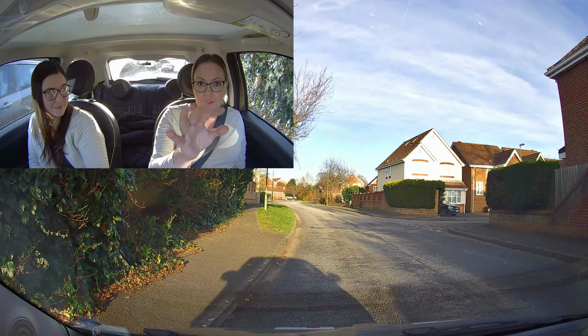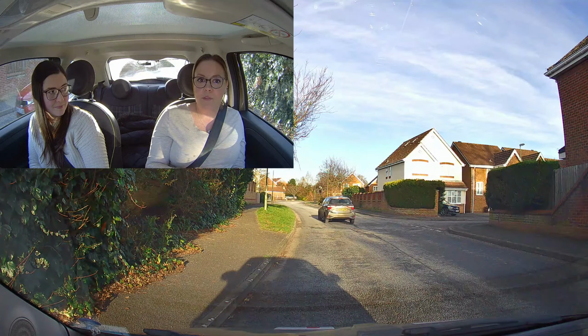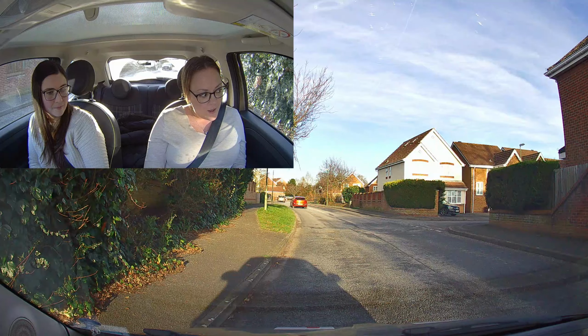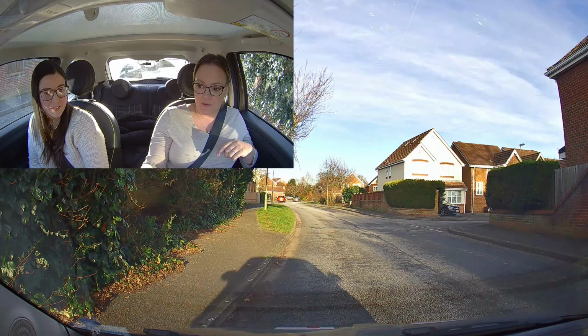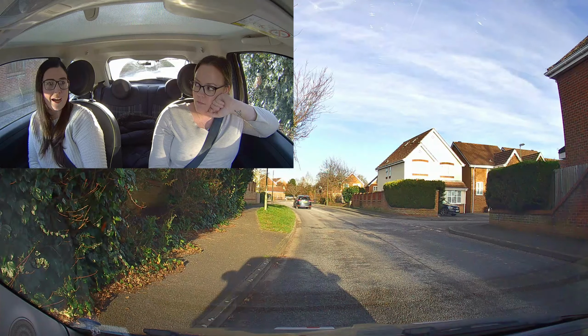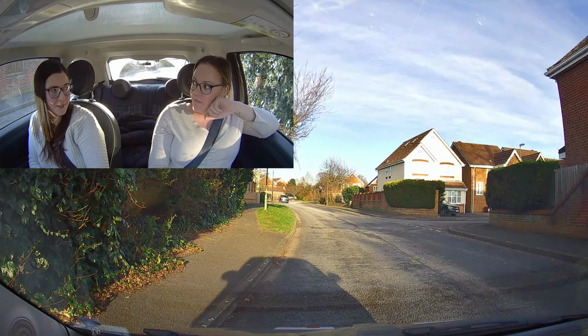You know what's going on, you're checking your mirrors. There are a few moments where we could do things slightly differently, but I will absolutely help you with that over time. What do you want to do for the remainder of the lesson? I'm happy just to carry on, building confidence, doing more of the same.